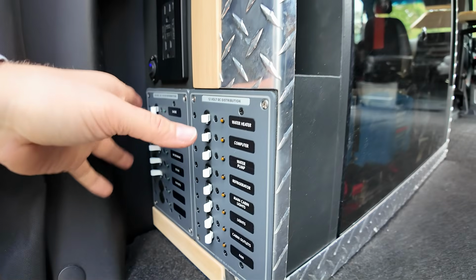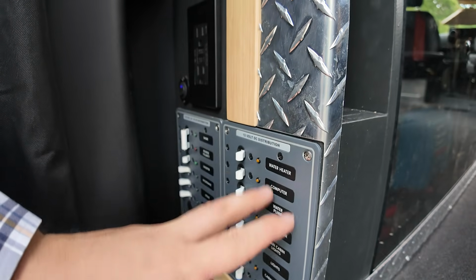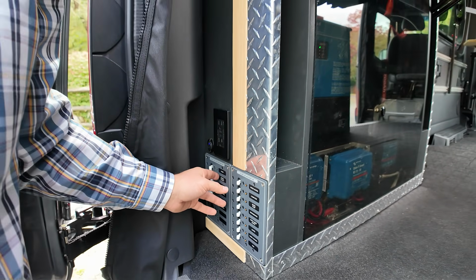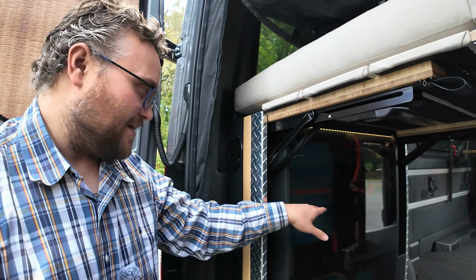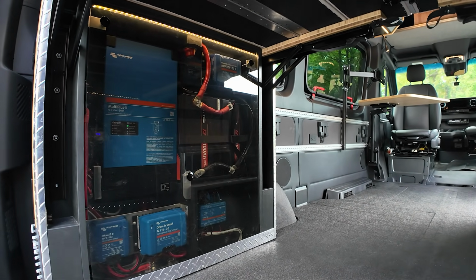Here, I mentioned doing everything to marine standards. So these are actually marine circuit panels. This is the DC panel, this is the AC panel. Now, I've rewired this panel for a 50 amp shore power service, which is nice if you plug into a 50 amp service. It really allows you to take full advantage of the charging capabilities and the pass-through current capabilities of the Victron MultiPlus-II.